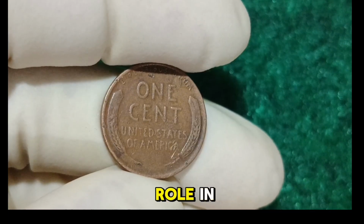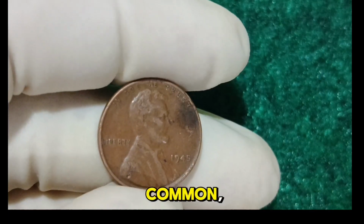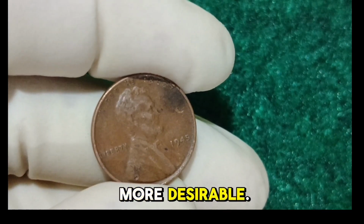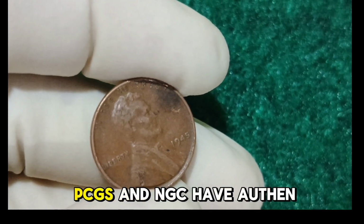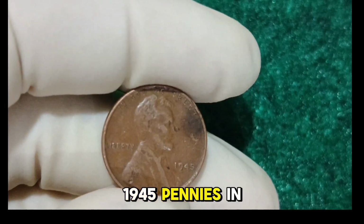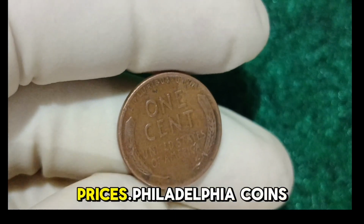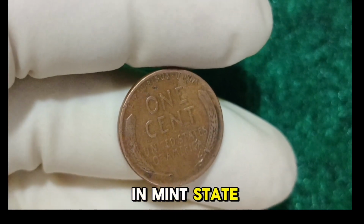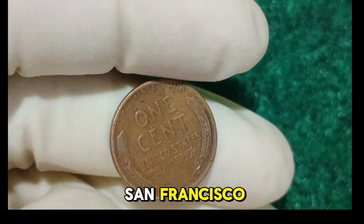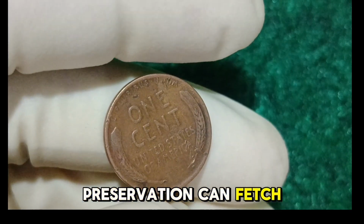Grading plays a critical role in determining value. Coins in worn circulated condition are common, but uncirculated examples with original red luster are far more desirable. Grading services like PCGS and NGC have authenticated countless 1945 pennies in various grades, with top-grade specimens achieving impressive prices. Philadelphia coins in mint state 67 or higher can attract strong bids, and Denver and San Francisco pieces with rare varieties or outstanding preservation can fetch even more.